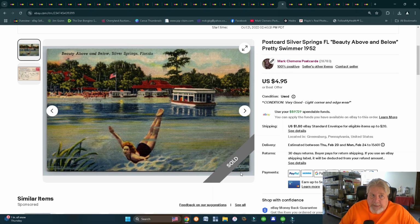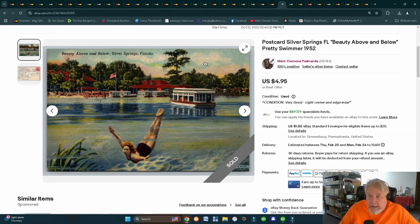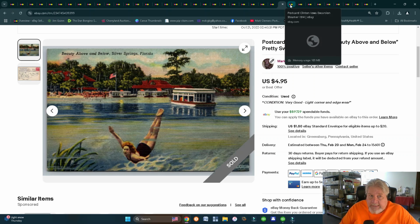Here's a view in Silver Springs, Florida. It says beauty above and below. And here you can see a boat on the water and a lovely woman swimming below the water there. This is no doubt one of the glass bottom boats where you could take a ride and see all the things in the water beneath the boat there. And that probably included this swimmer here. But this is a nice linen era card, a colorful card. You can see on the back, this one was posted in 1952. And that sold for $4.95.